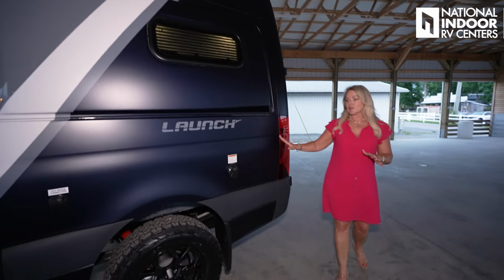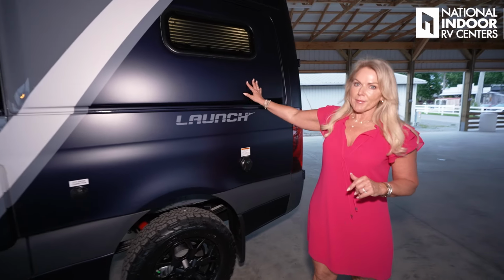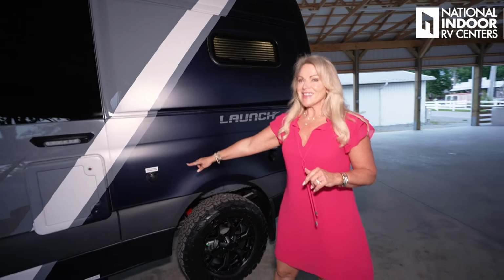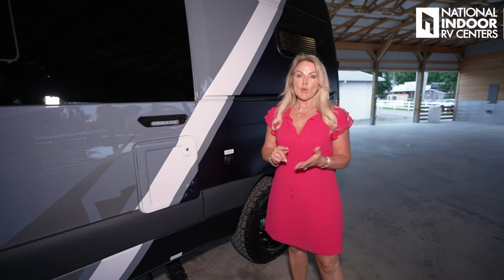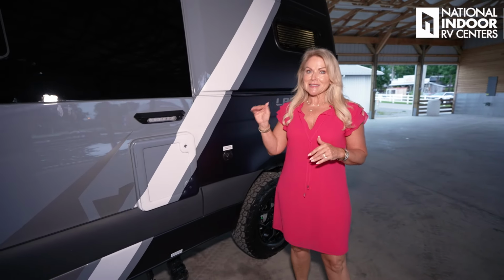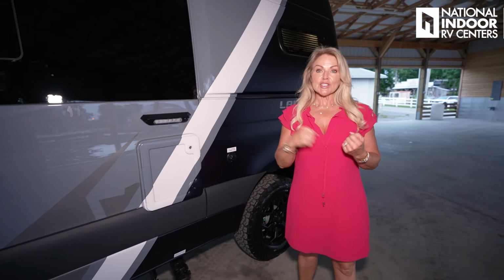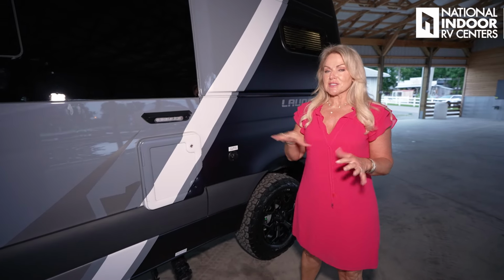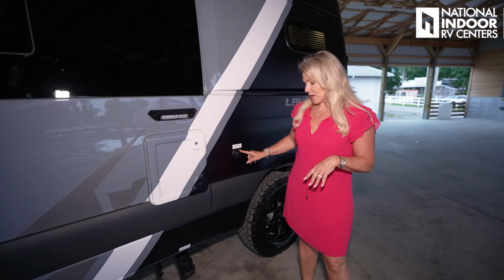As I come around the driver's side, you'll see our 30 amp connection for our shore power, our bump out for the bed. And then this is what's really cool. So this is something they've added. You have a city water connection that's not inside the van. So previously it was just inside the van. You can't shut your doors. You can't secure the coach and still be connected to city water. So now they've given us a city water connection outside.